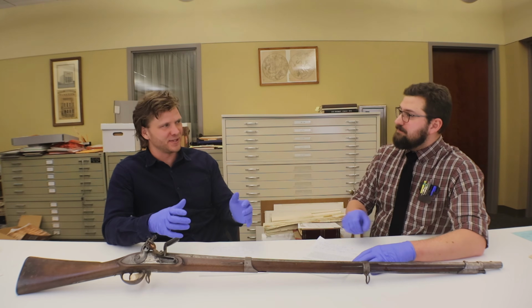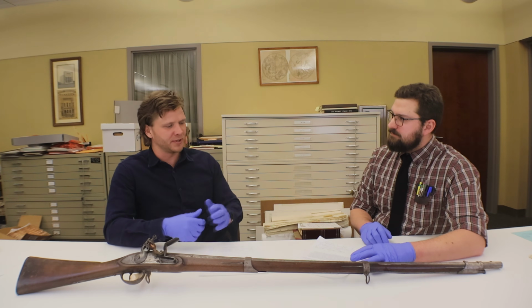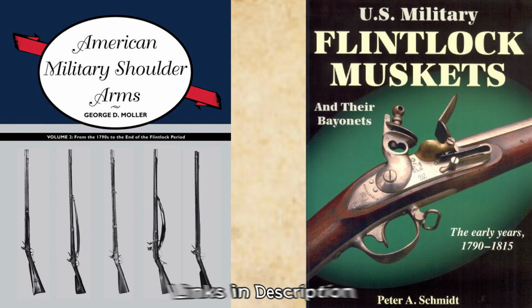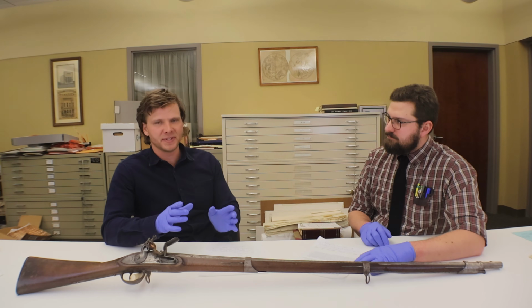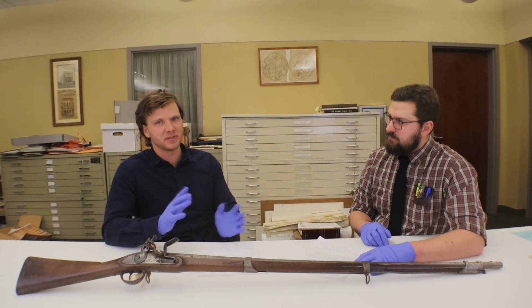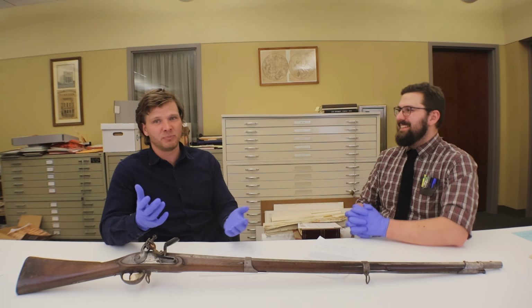Before moving on to the rest of the story, there's two different lengths of barrel I was seeing in the same contract wording. So I'm using two books heavily for this video. That's going to be American Military Shoulder Arms, Volume 2 by George Muller, and U.S. Military Flintlocks, Early Years by Peter A. Schmidt. I'll be linking their books down below because they're obviously where I'm getting almost all my information. And the Muller book says it's a 42-inch barrel, and the Peter A. Schmidt book says it's 40. I'm just a guy on YouTube, so if anyone could provide clarification.